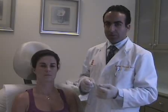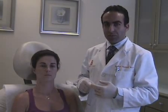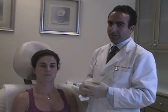Okay, so we're done with the Botox injection. You can see it's slightly pink. There's a few bumps here, which will go away in around 20 minutes. The full relaxation of the Botox will kick in around 4 days, and it should last for around 4 months, at which point she'll come back for another injection.